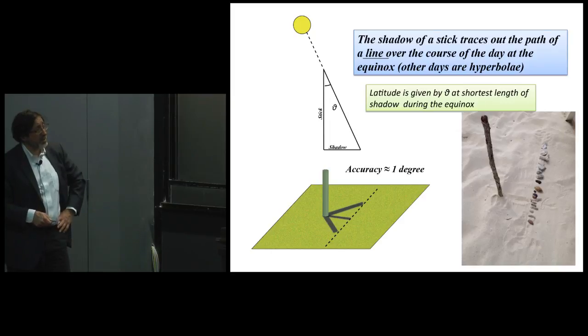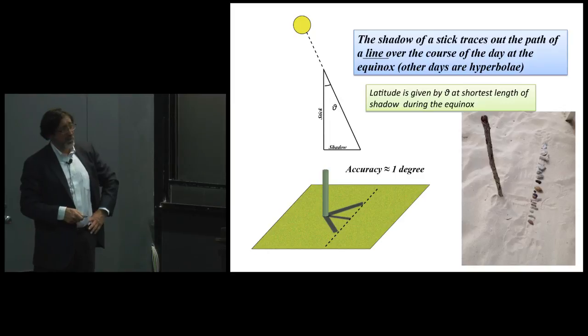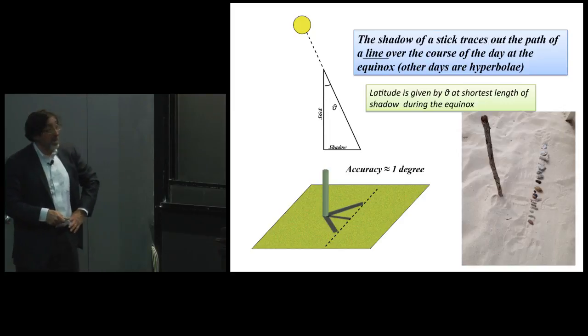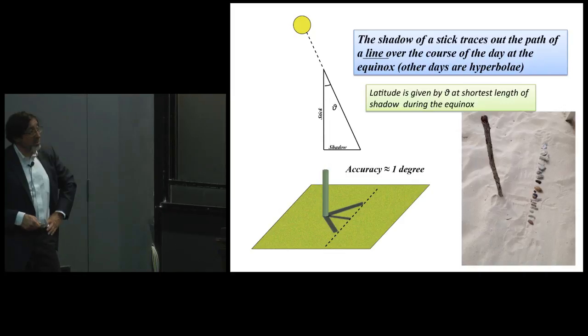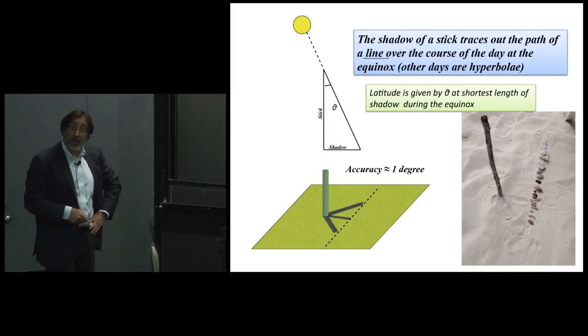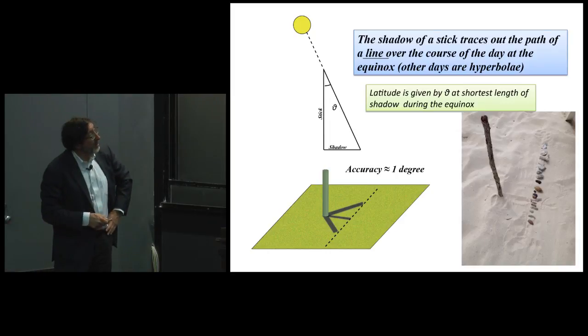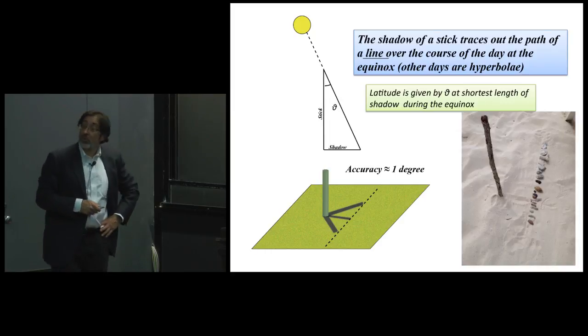So here is a little study I did when on vacation in Jamaica, where rather than reading spy novels, I put a stick in the ground and I took a bunch of little rocks and put them along the tip of the shadow at the equinox. Now it turns out on other days of the year, the path of the shadow of the stick is a hyperbola, which is a curved path, but on the equinox it's a straight line. And on that day, the shortest length of the shadow cast by that stick, this angle here, gives you your latitude.